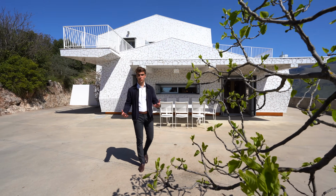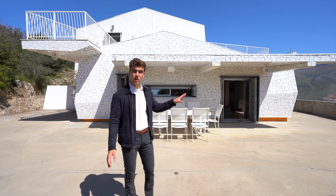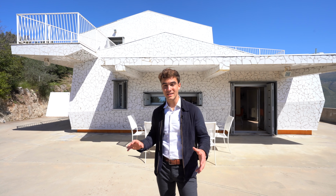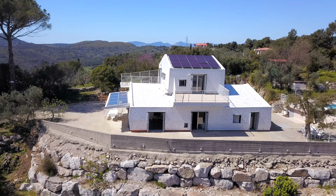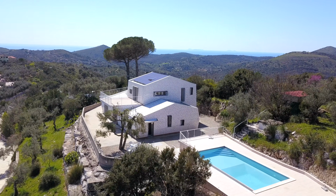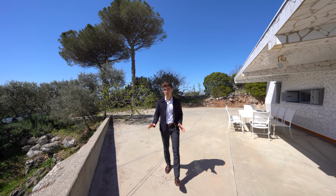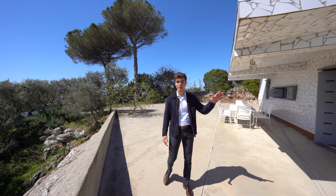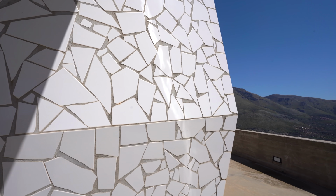The idea was to create a villa with a unique appearance on the Mediterranean Sea. The structure was realized by enclosing a reinforced concrete frame, which today results in this beautiful, pointy, modern design. It was thought to be as efficient as possible in terms of energy consumption. In fact, it has solar panels on the roof and it is completely covered with this beautiful ceramic, which hides a very efficient insulation system.